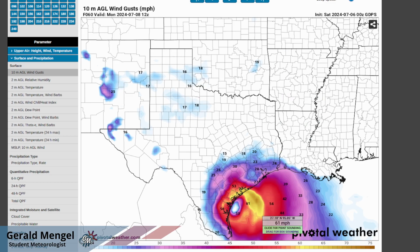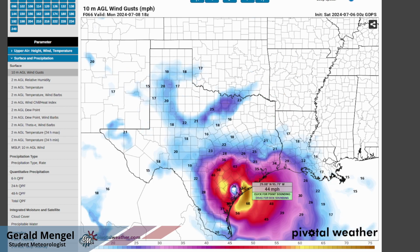Again, about tropical storm force, but it could be stronger than this, gusting up near hurricane force for Monday morning. And by the time we're getting into Monday afternoon, as landfall arrives on this model, this is when the strong onshore hurricane force winds really begin again into Port Matagorda and even up into Houston Bay. Again, getting some of these stronger onshore winds that are going to cause problems here.